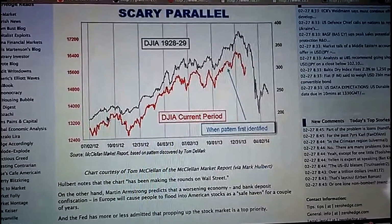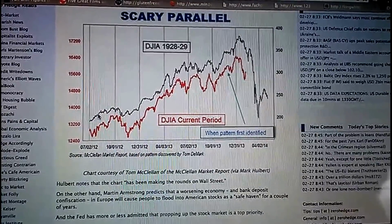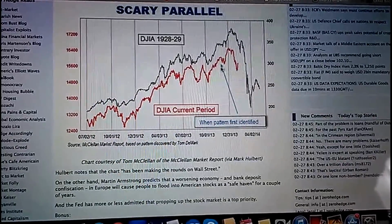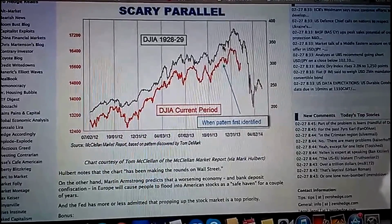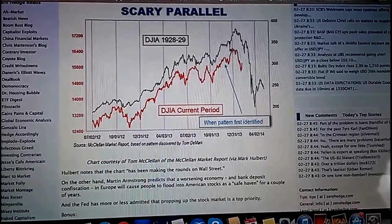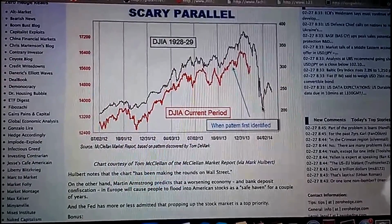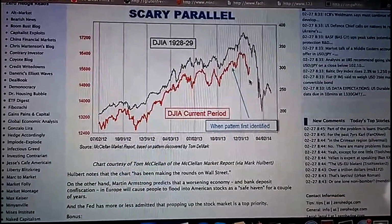This is a picture of the Dow Jones Industrial Average from 2012 to current, and it mirrors virtually the exact same pattern that we saw from 1928 to 1929 before the huge crash. And I want to show you what this is right here. This is a head and shoulders pattern in the Dow Jones Industrial Average right here in the black line. And once it broke the shoulder here, this is the one shoulder and this is the other shoulder. The head, shoulder, head, shoulder. Once it broke the other shoulder, you had a precipitous downward trend. Quick losses and huge volume.